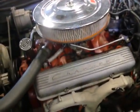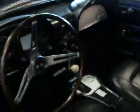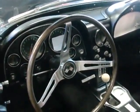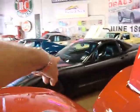1965 or '60, '65. No power steering, no power brakes. Built for speed. No brakes. Don't know what horsepower this is either. You can tell by looking at the tachometer. The higher the RPM, the higher the horsepower. Racing Corvette, our '55 again that I called a '56. Flat black Grand Sport.